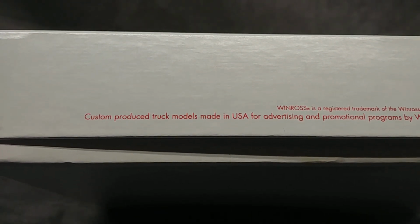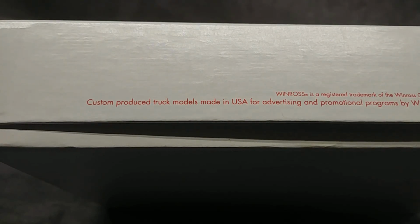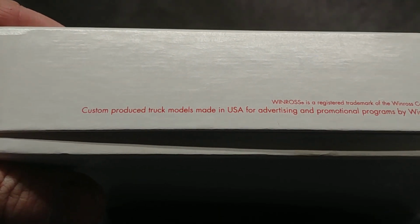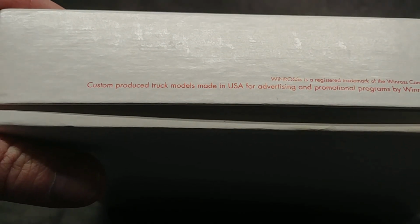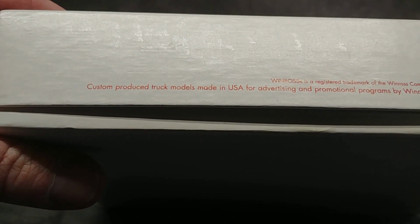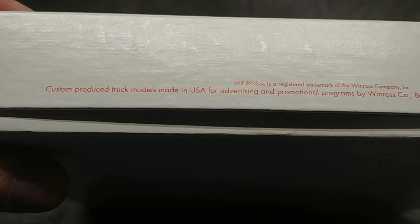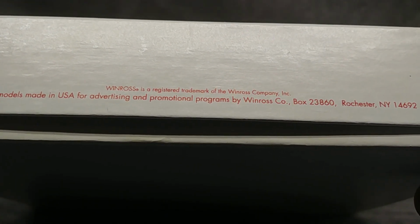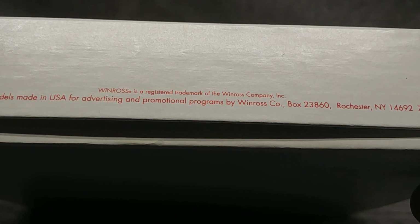Let me get my glasses on so I can read that to you. It says, Winross is a registered trademark of the Winross Company, Incorporated. Custom-produced truck models made in USA for advertising and promotional programs by Winross. And, of course, there is an address. And yes, they're still in business.